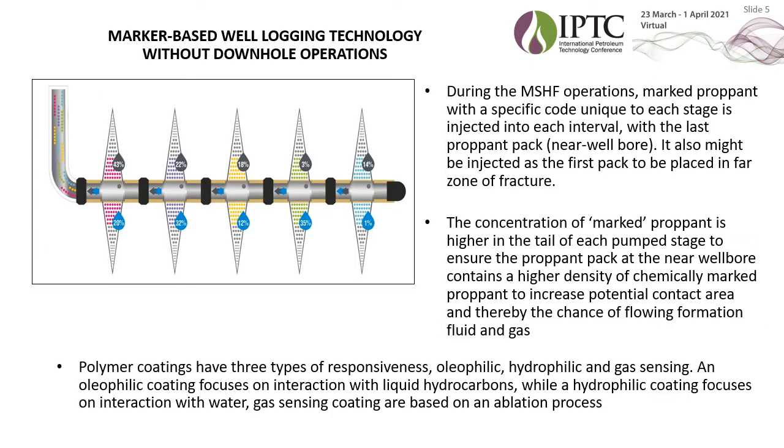Marked proppant is injected into each stage at the last proppant pack with a unique code to be placed near the wellbore. It gives us a higher density of chemically marked proppant to increase potential contact area and thereby the chance of flow, fluid or gas, through the marked proppant pack. So to determine the inflow from a far zone and near zone of each stage, it needs to use two different codes. Then markers are moved by flow to the wellhead, where we collect the samples and send them to the laboratory.